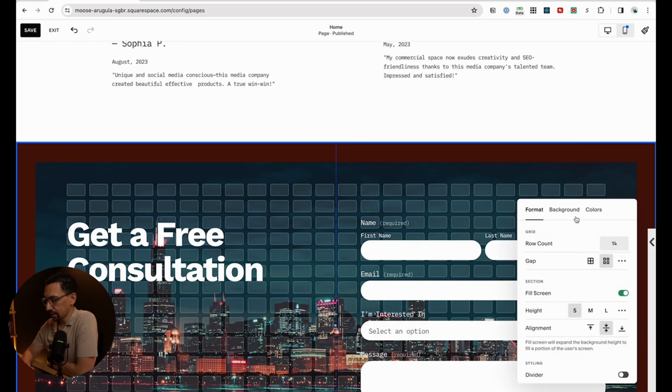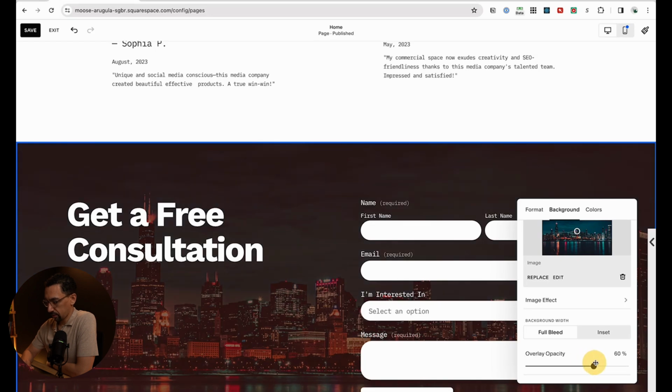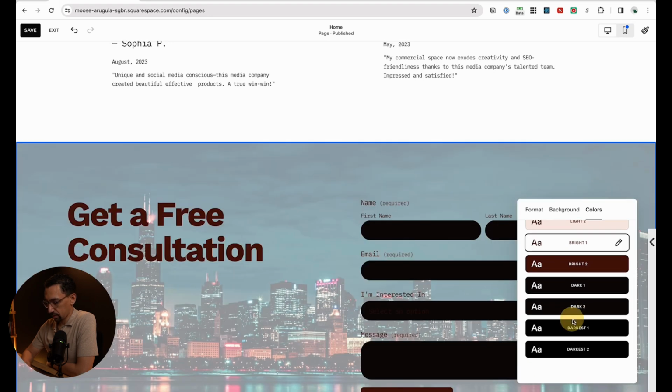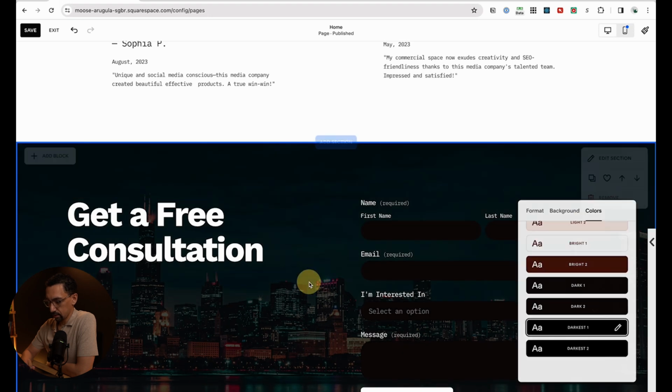All right, and then this section here, inset, I wanna get rid of that. Get a consultation, opacity, I'm gonna go higher, but it looks weird. You're like, why is it red? Well, the background is just red, so we want to change that. The form, yeah, that's like really weird. Yeah, we'll have to adjust the form, but I'll do darkest 1 and then I'll change that.